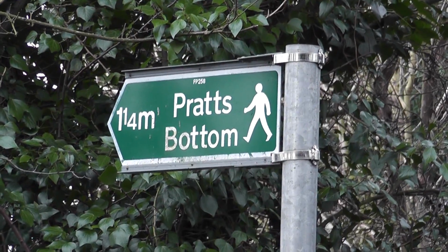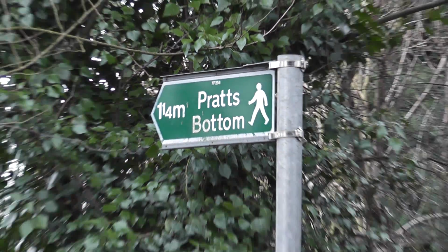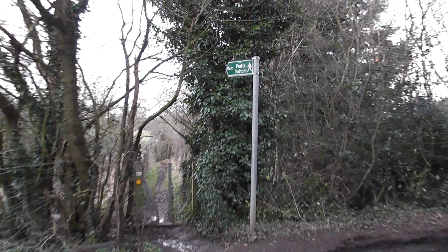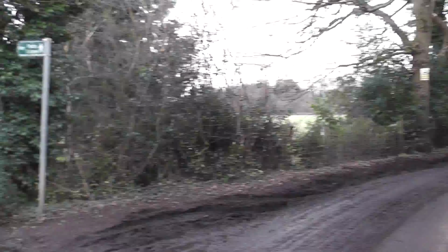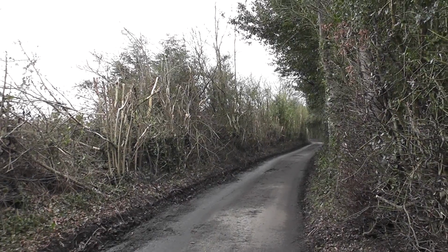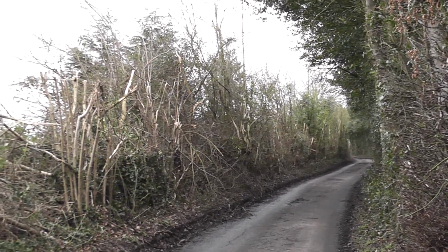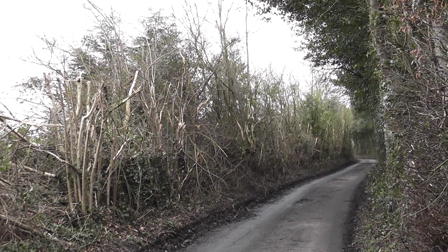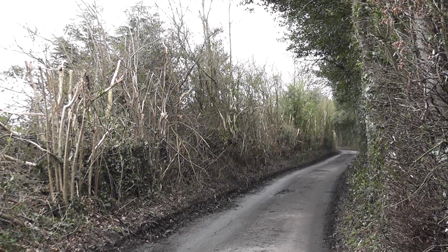The butt, if you'll excuse the pun, of many a joke. We don't take that one, by the way. Continue on down Washney's Lane. Ripped to shreds by mechanical hedge cutting again. What an eyesore. So detrimental to wildlife.